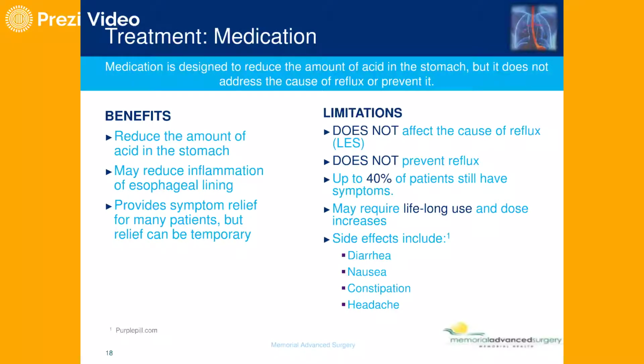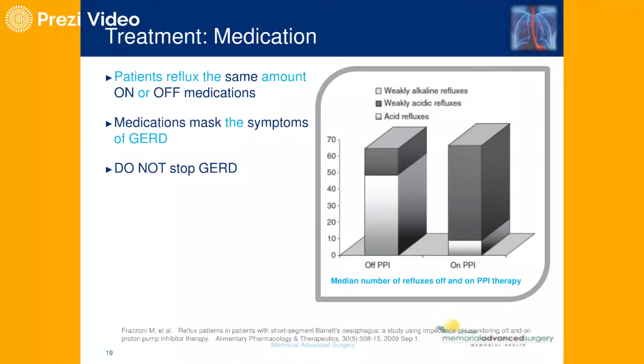Side effects of proton pump inhibitors, and especially of H2 blockers, are diarrhea, nausea, constipation, and headaches. So there are all kinds of things that go along with this, as well as, as we already mentioned, the quality of life being so markedly diminished with severe GERD.